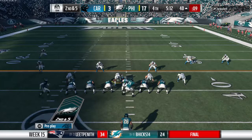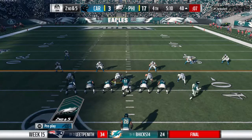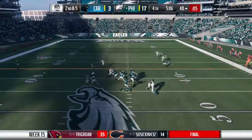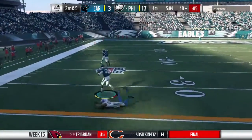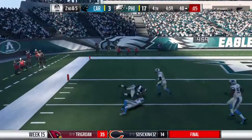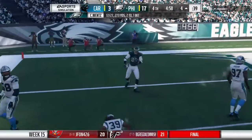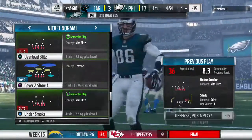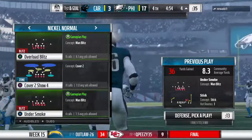The slot man in motion right. Wentz to throw on second down. Ertz has it left side. And they do get him down, but not before he reaches the 4-yard line. That one goes for 36 yards.